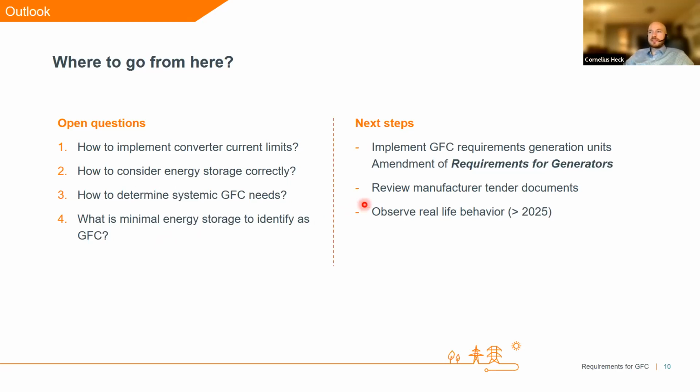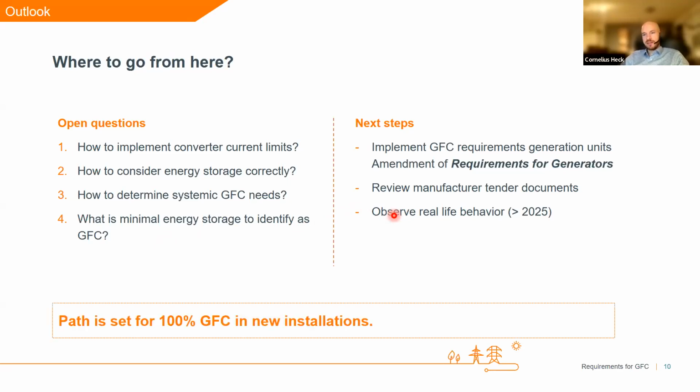Furthermore, obviously, now that we have tendered our HVDCs and STATCOMs, we need to review the manufacturer tender documents in order to see what they've done and how they can comply with our specifications. And then finally, coming the year 2025, we can finally observe the real life behavior, how the assets actually react on the grid. But I think the path is pretty clear that at least for us, for 50 Hertz, we are looking at 100% grid forming converters in all new installations that we're going to do ourselves.